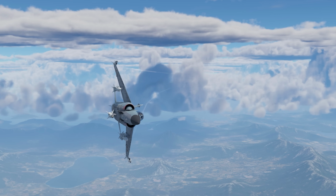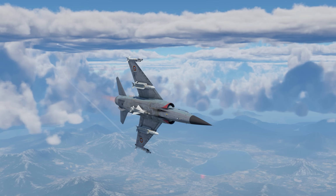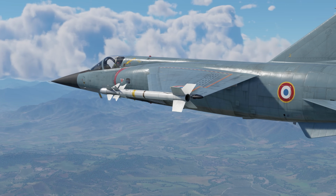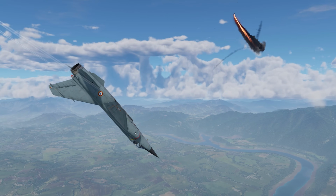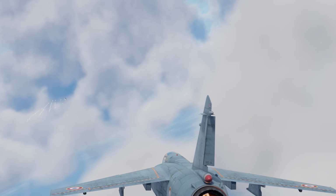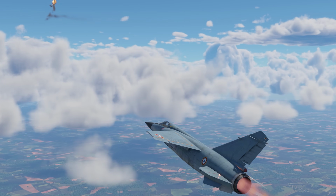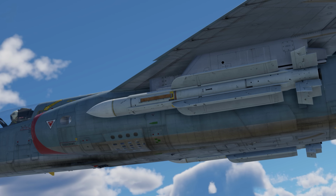We need to mention the missiles too, since they're exclusive to this plane in War Thunder. For close combat, this French plane has some familiar Magic missiles. Modification 2, the one with an all-aspect homing device. And for medium range, you can take up to 2 Matra Super 530 F1s. High maximum speed and overload tolerance make it one of the best missiles in its class.